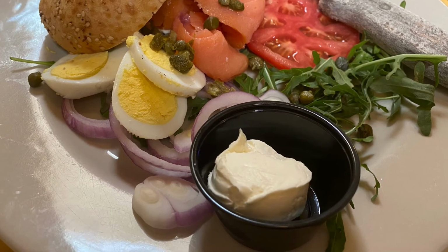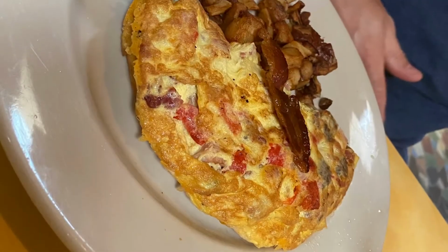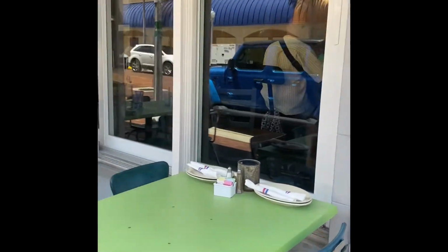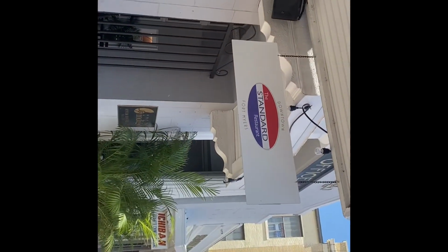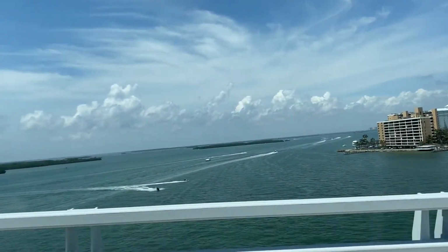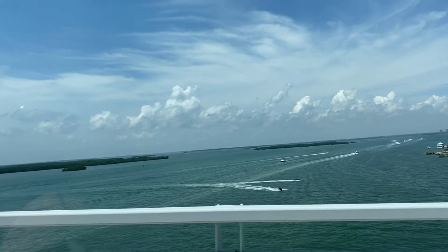Oh, it was so delicious. The food, the service, the music, and you can hear the music here just a little bit. I just shot this when we were coming out. I don't know why the camera turns upside down, but I still wanted to include this. And so after we ate breakfast at the Standard that morning, highly recommend the Standard, after we left there, we took the causeway over across to Sanibel Island.